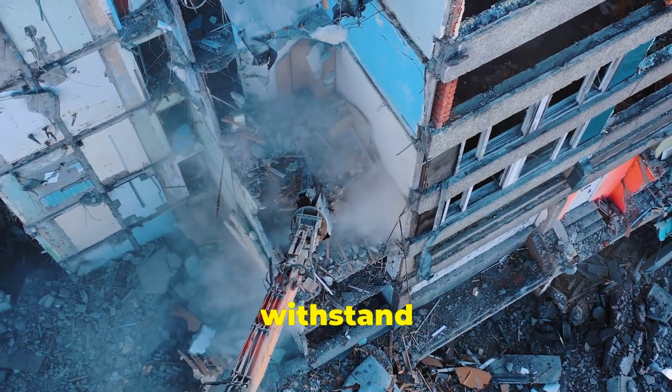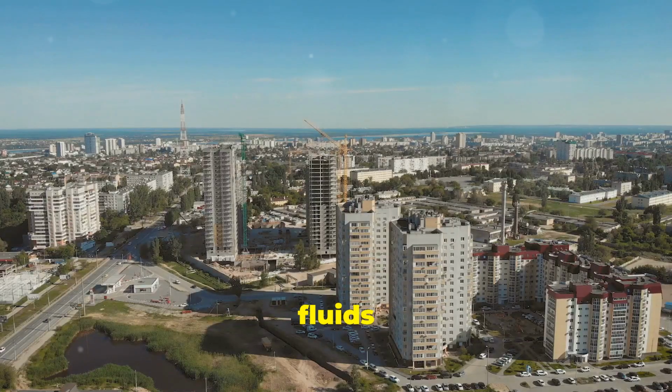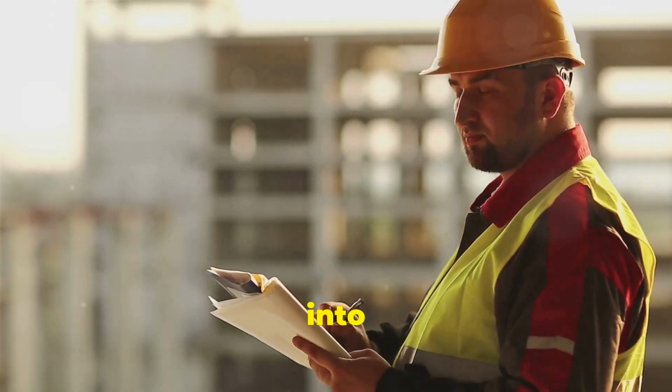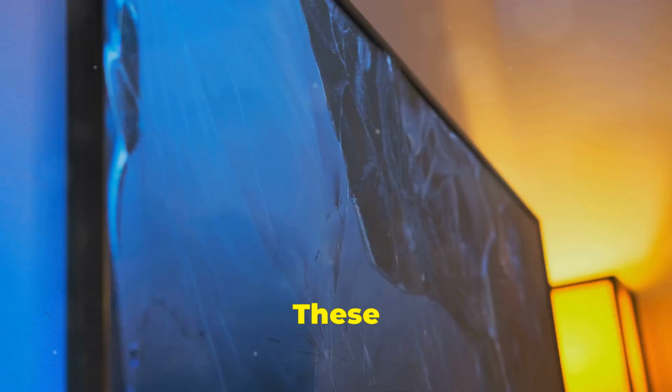Imagine buildings that can withstand the devastating forces of earthquakes, swaying gently instead of crumbling. MR fluids are making this vision a reality. By incorporating MR fluid dampers into buildings and bridges, engineers can create structures that adapt to seismic activity. These dampers work by counteracting the forces imposed on the structure during an earthquake.